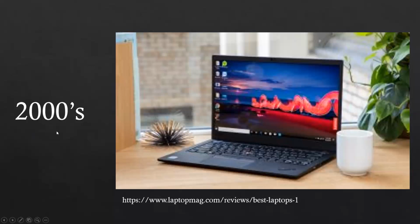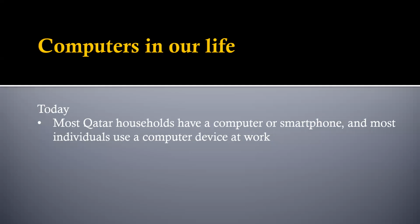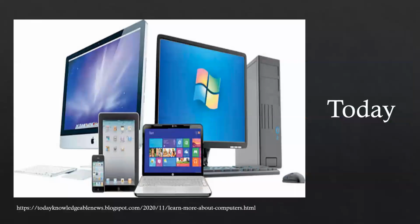Now, the 2000s, that wasn't so much. We really started doing that kind of thing in the last 10, 15 years with Amazon and many others. Everybody's gone onto it right now. Now you've got Talabat, right? Everybody's doing this kind of thing. Everybody's got a smartphone. All of these devices would be familiar to you.